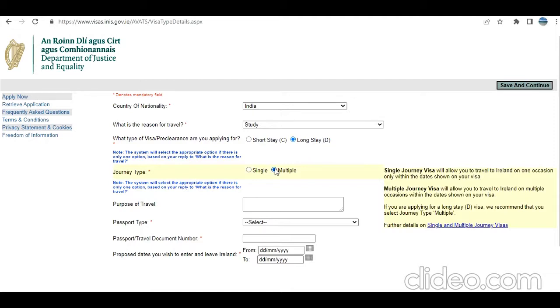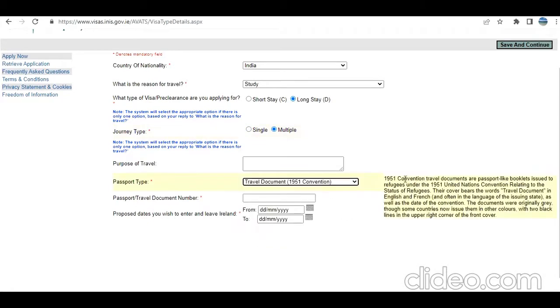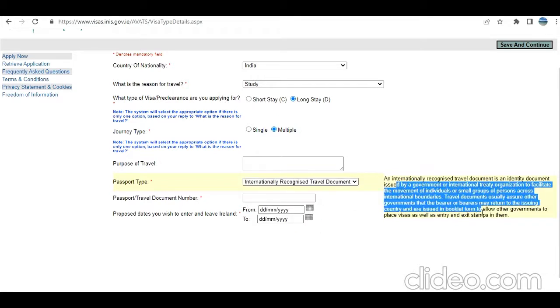Okay, purpose of travel, passport type: diplomatic, government official, international, national passport service, travel document. I think this is the case. Issued to, wait, issued to refugees under the... no, then it does not look like it. What other options do we have? Government official, internationally recognized travel document. I think this is the one, but you can confirm.